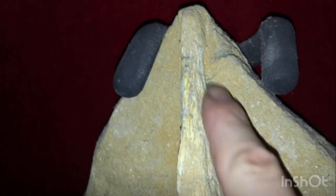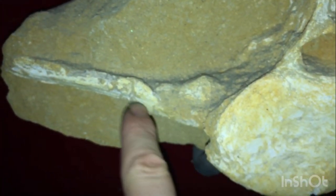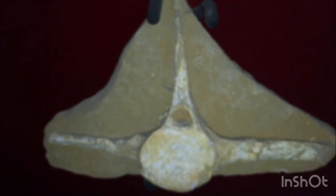If you look closely, there's going to be flakage and stuff missing, and there's a break from fossilization, and a little bit of twisting and misshape from fossilization. But in general, this is an absolute beauty.